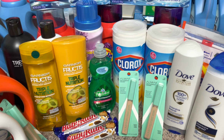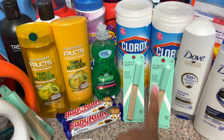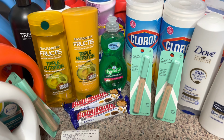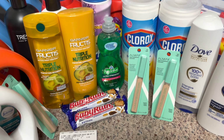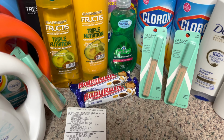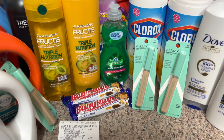Then I got back a total of $9 in registry rewards. I got back my $5 for the Almay and my $4 for the Colgate. So $15.30 minus the $9 in registry rewards, that brought my total down to $6.30. Then I got back that 50 cents from Ibotta for both of these Baby Ruths. So $6.30 minus that 50 cents that I got back from Ibotta, that brought my total down to $5.80.